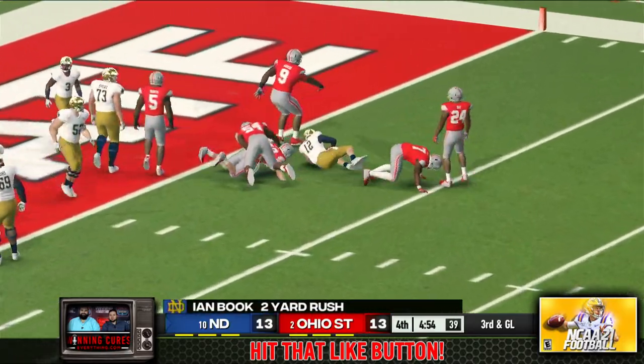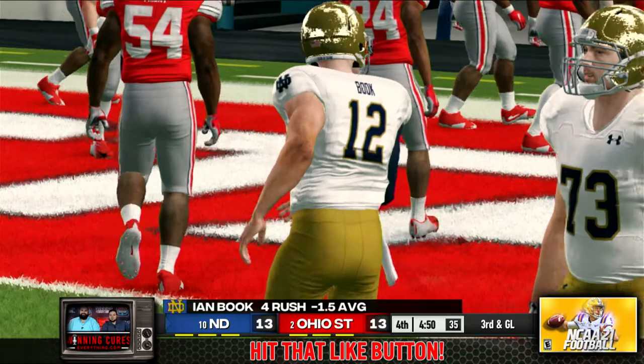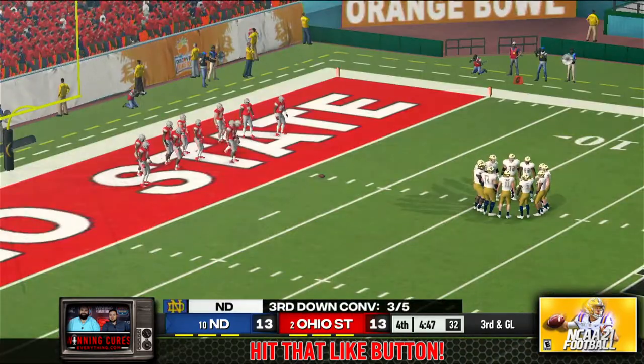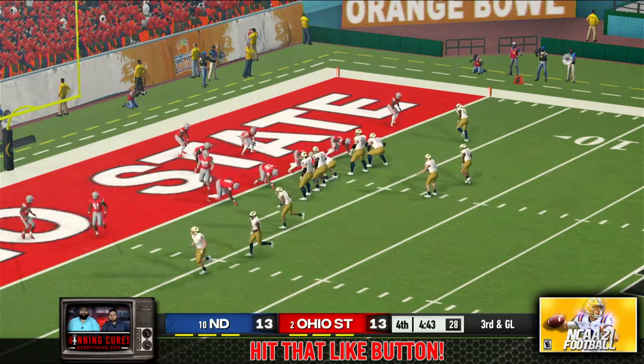He's taken down at the two. So here it is, tie ball game, and we're on the 1 yard line. Third down.